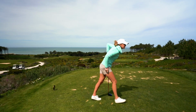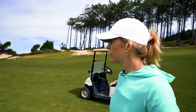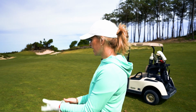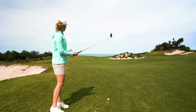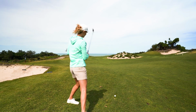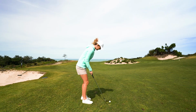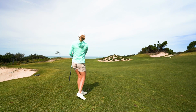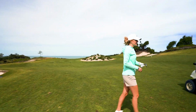Piped right down the middle. We are looking at 92 yards left to this kind of infinity green that just goes right out to the backdrop of the Atlantic. It's stunning. Quite tricky to see where this flag is actually sitting, but I'm going to leave it just a little bit short of it because they're very firm. I'm going right at it. Whew. Very firm. Let's go and take a look.